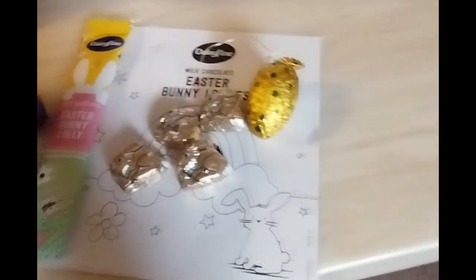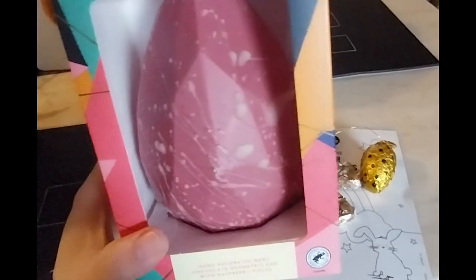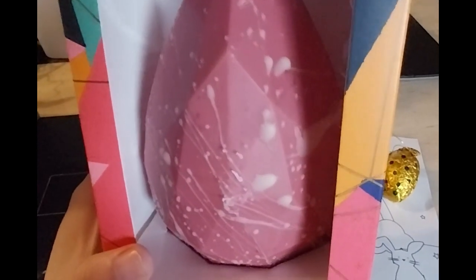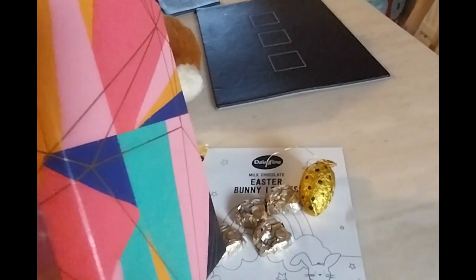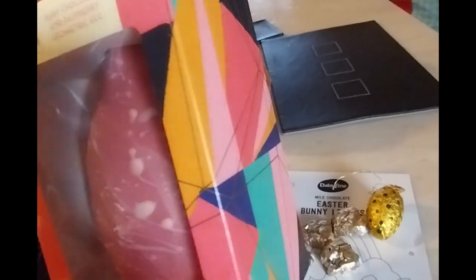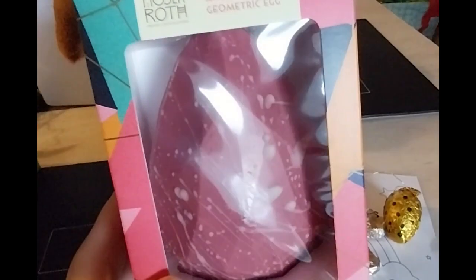Then, last but not least, we have an interesting looking, that's the word for it, ruby chocolate and raspberry geometric egg. I mean, it looks cool, kind of. This white droplets? I'm gonna say droplets because I shouldn't say anything else. Yeah, I mean, the shape of the egg is pretty cool, like when light catches it.